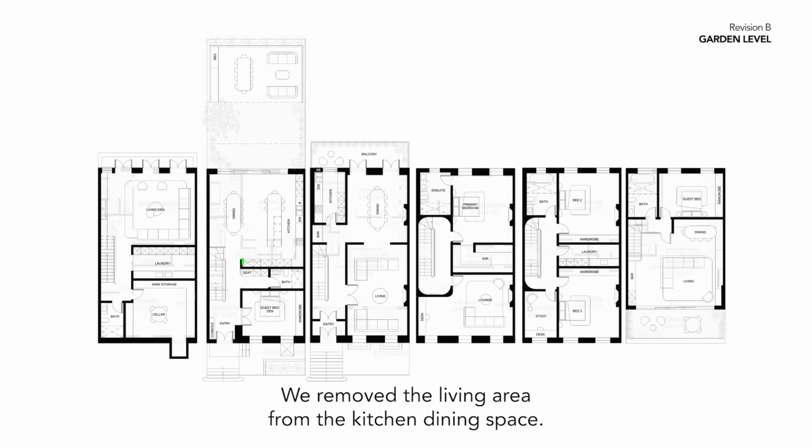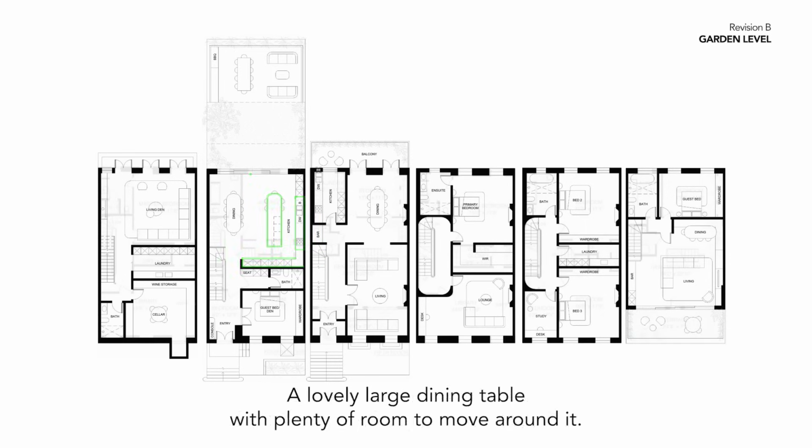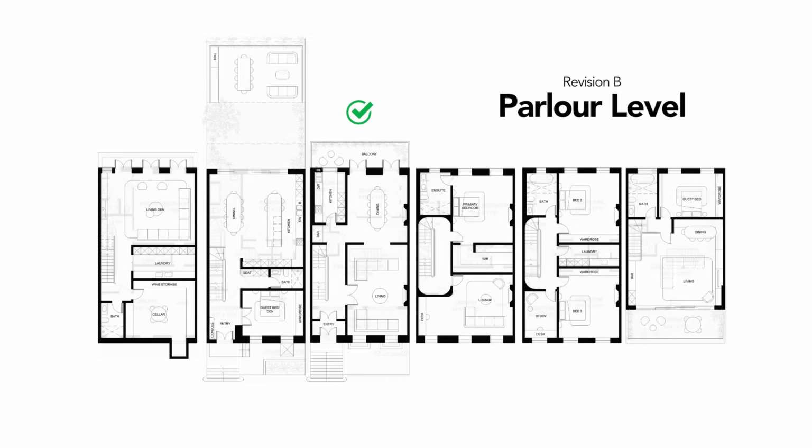Garden level. We removed the living area from the kitchen/dining space. We reoriented and enlarged the kitchen. Lots of tall utility, a huge island, a generous work zone. A lovely large dining table with plenty of room to move around it. The small room at the front is now a dedicated guest room. Parlour level, no changes. Third level, no changes.